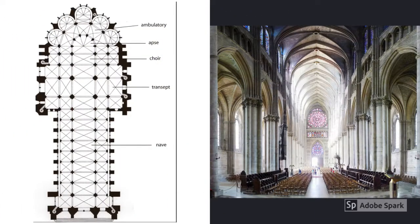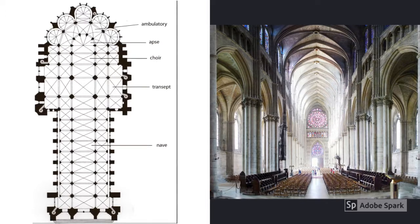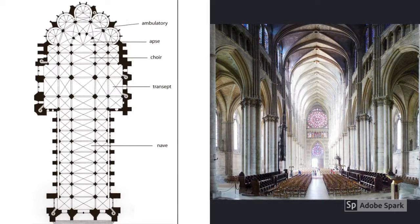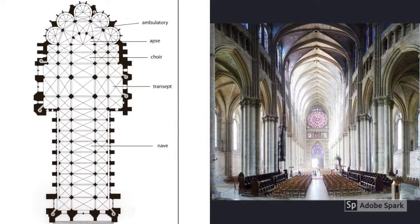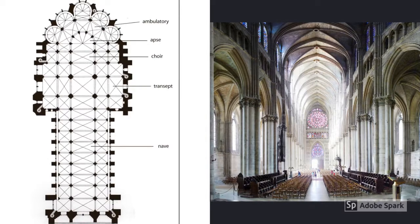The form and splendor of Reims expresses its role as the stage set for coronation ceremonies. The architectural plan reveals that the nave was designed with unusually short transept arms in order to emphasize the processional grandeur of coronation ceremonies. The width and height of the choir and apse, flooded by light, created a dramatic focal point.